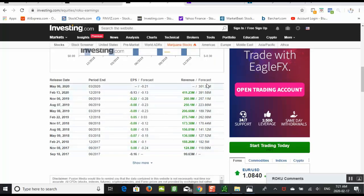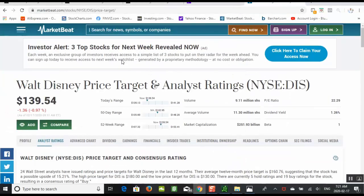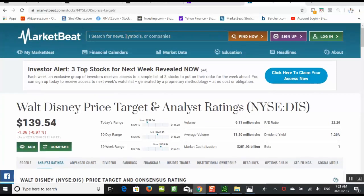So the forecast is a little lower. It's a little downbeat, and that can be seasonal as well. But the stock is a growth stock, and it's definitely a stock you want to keep your eyes on. Let's see what the analysts are saying. Let's go ROKU.